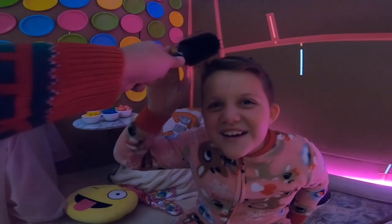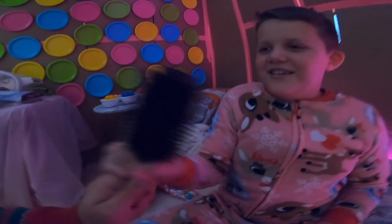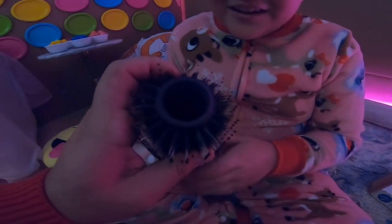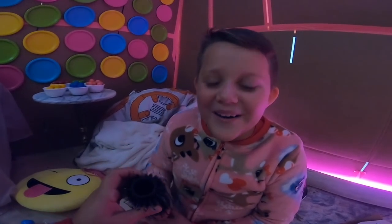Maybe let's see if it works for you. Is it gonna do anything? Why am I combing your hair? You comb it. Feels like it's hollow. Listen. You hear that? I think it's hollow. It's like a rattle. There's something rattling around inside. Oh. It's moving. It's twisting apart. Look at the secret chamber. There's a secret chamber inside the brush. Look at that. Is there anything inside? Okay.